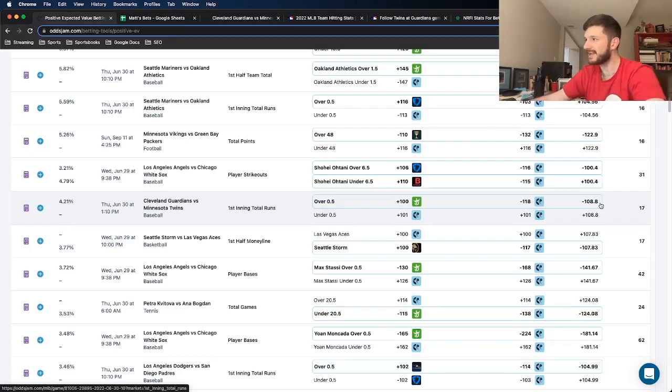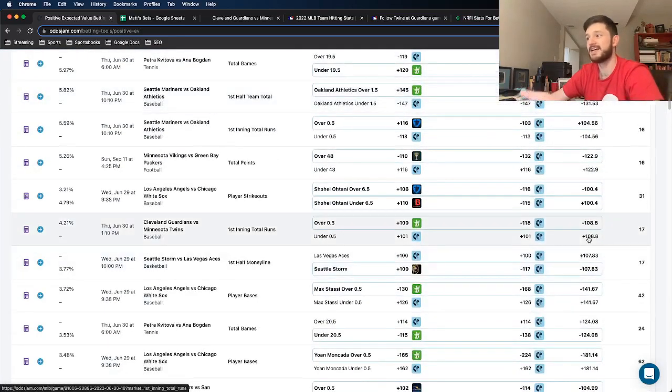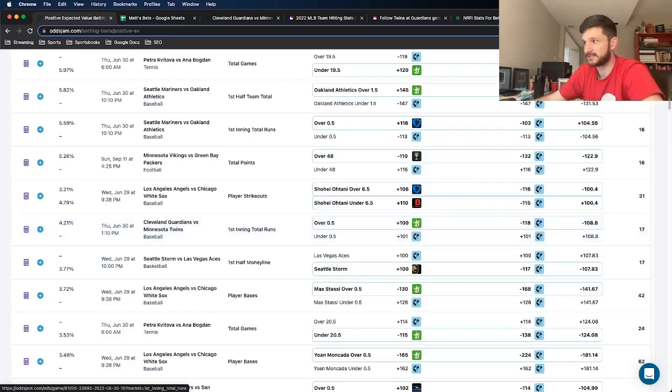So it's important to remove the VIG, which is exactly what is shown here, the no VIG odds, just to get a true understanding. So in this situation, the no VIG odds have it at roughly minus 109. And we are getting it on DraftKings at plus 100. So market width is below 25, which is good to go. Market width, all you really need to know is that it's a way to measure confidence in what the OddsJam line is pricing their lines at. And anything 25 and below is within range.